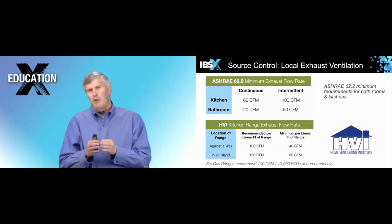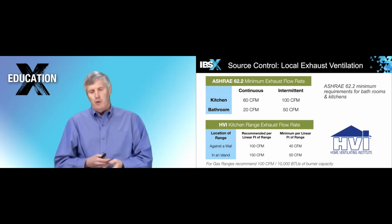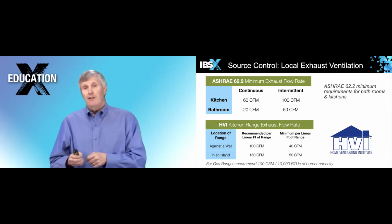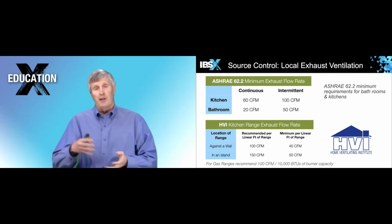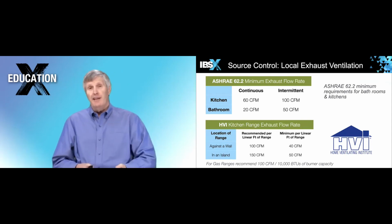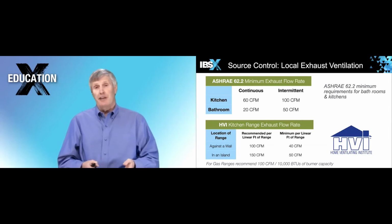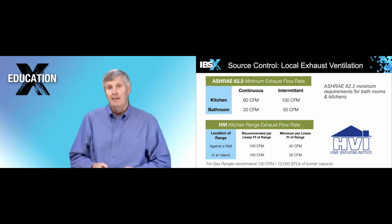And then in addition to that, we do want some source control. The ASHRAE standard would say, as a minimum, we would like 100 CFM out of a kitchen if it's running intermittently. If it's running continuously, say 60 CFM. Your partner in the ventilation industry, the Home Ventilating Institute, which represents all the manufacturers of bath fans, range hoods, HRVs, and ERVs, would say go a little further than that and use a per lineal foot of range. So per lineal foot of range, you'd have at least 100 CFM. So a classic 30-inch range would need 250 CFM of air.